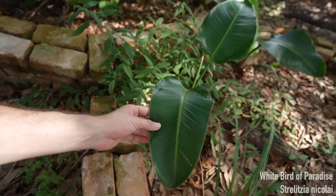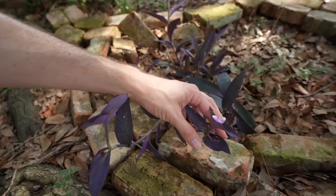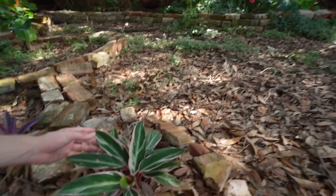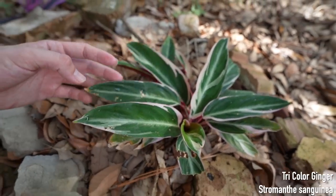I threw in these bird of paradise, white bird of paradise plants. I don't know if they'll do well if it keeps continuing to be cold, but this area I did chunk in some tropicals. Also a wandering dude right on the bottom, and then this tricolor plant as well. Now it is a house plant, and obviously no plant is a house plant, but in this area it's not known to be grown outside, so it will do way better in a house because it is a tropical plant. That's what I mean when I say things like that.